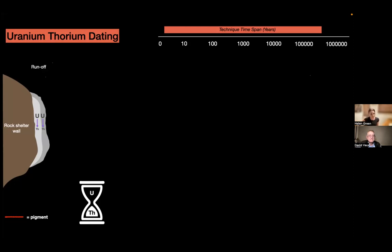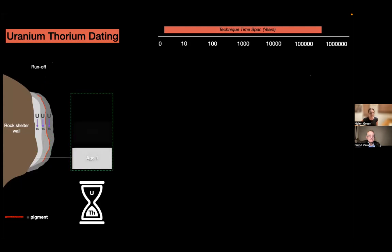And so in the context of dating rock art, if in between the deposition of those layers, somebody has come along and painted on this nice fresh mineral surface, we could take a sample of this coating and we'd expect to find that ages 1 and 2 are older than the pigment, whilst age 3 would be younger than the pigment. And this would provide a nice bracket around when this painting was done.